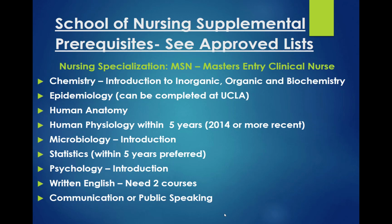Okay, so what does that mean? Application is due November 1st. Your courses will most likely be in progress as you submit the application. You have until the end of December to complete those courses with a C or better, and submit the transcript to us, all right? We'll talk about other deadlines as well.